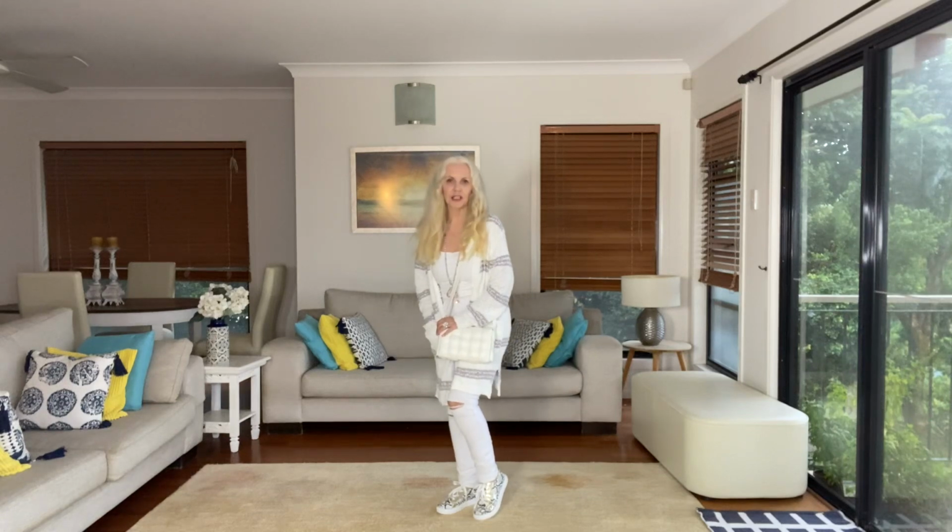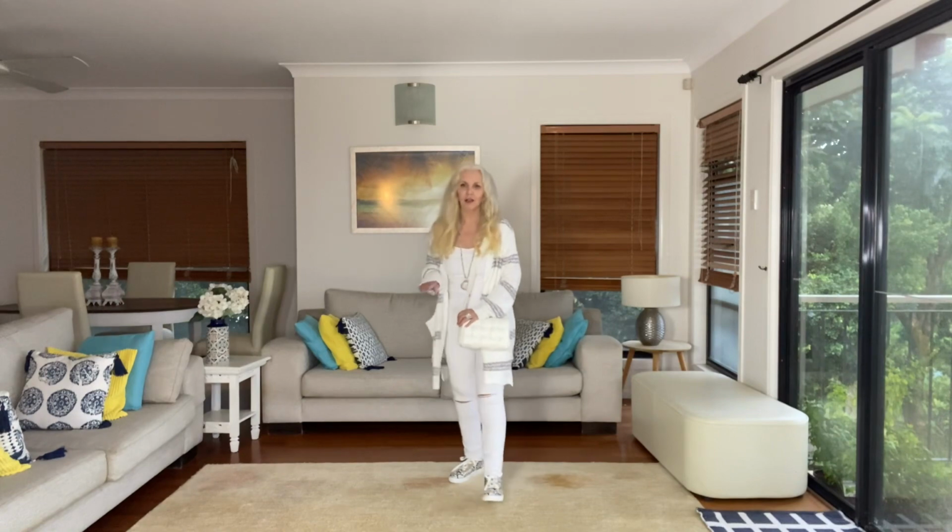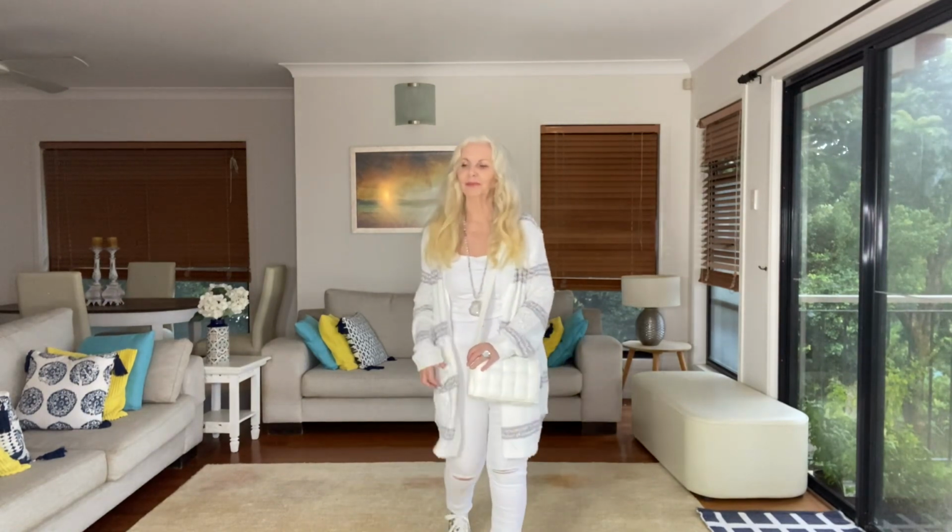I won't buy a trend if I don't like it. I don't care how on trend it is. If I don't like it, I'm not buying it or wearing it. You can't really probably see this, but it has a fleck of beige through it as well. I just think it's very beachy and very me.